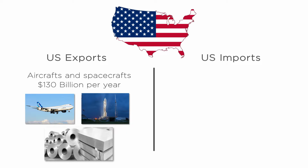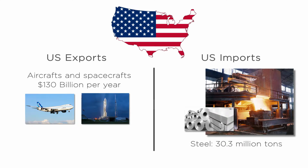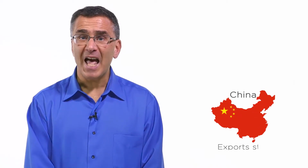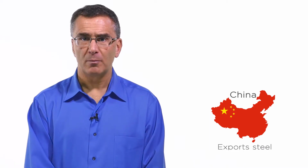The U.S. is the largest importer of steel in the world. We bring in 30.3 million tons of steel each year. We make some at home too, but on net, we're the largest importer. The steel and aircraft example shows comparative advantage in practice. We do have the raw materials to make steel in the U.S. and to make plenty of it, but so do other countries like China, which also have lower wages. China is the largest net exporter of steel, sending out 46.6 million tons per year.